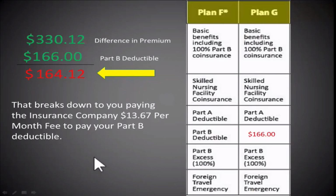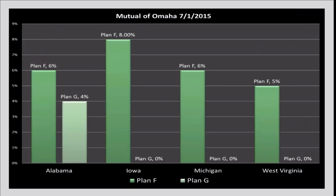If you want it broken down even further, that breaks down to $13.67 per month, which is just basically a fee for them to pay your Part B deductible. And this is a common trend. Just because I use that one example of the 70-year-old female in that area code, it's across companies, it's across the United States, and it's across every age group.